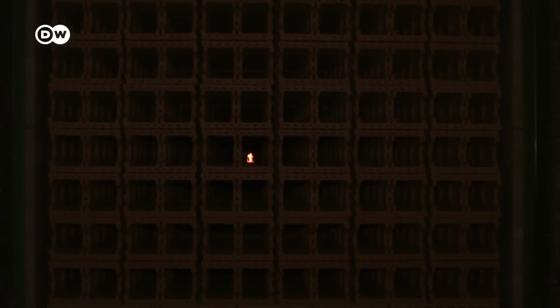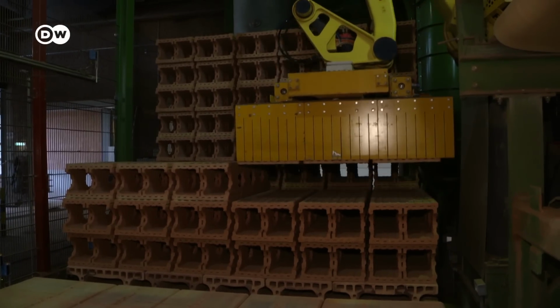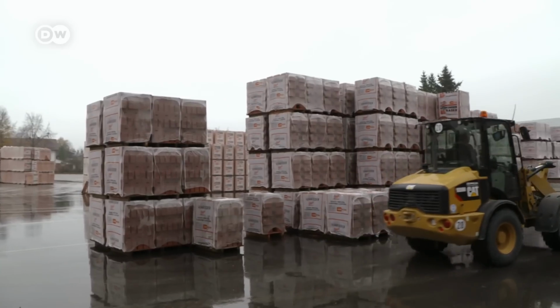The uneasy question in the back of my mind is, what if we have a really cold winter? Because if it's really cold, we'll have problems even when the reservoir is full. That could see flames go out and factories close, despite Germany's state-of-the-art storage facilities.